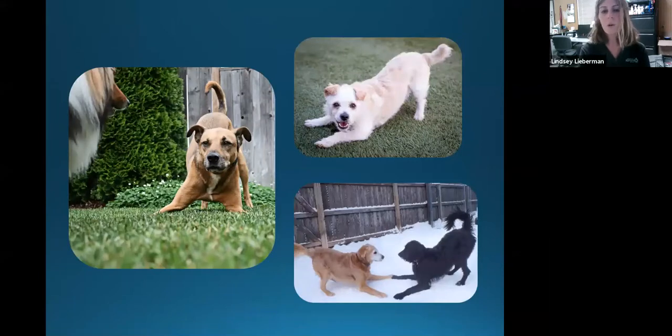The play bow. So in terms of distance decreasing signals, when the dog is saying, I want you to come closer, you can't get more clear than this. The play bow is the universal dog signal for let's play. And there are a few different forms to it, but you can see in all of these dogs, there's no tension in the faces. The mouths might be closed or open depending on the dog, but you just see the movement and it's bouncing and it's easy.